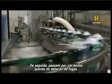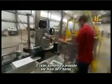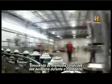The cans return to the factory under 80 psi. Then they run through a hot bath to ensure that there are no leaks. The heat increases pressure to over 100 psi, simulating conditions the cans might encounter during shipping.